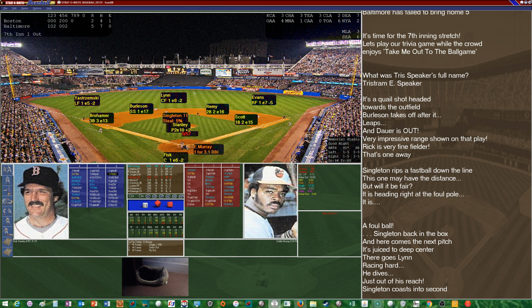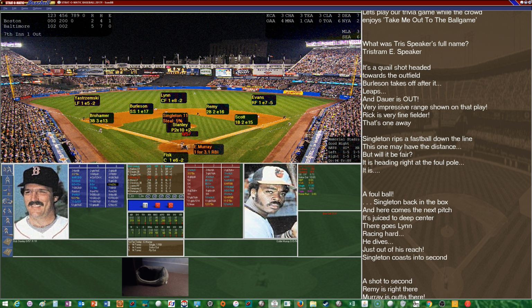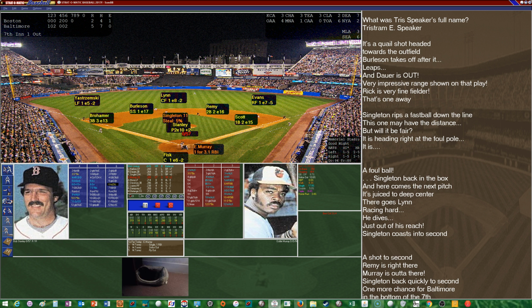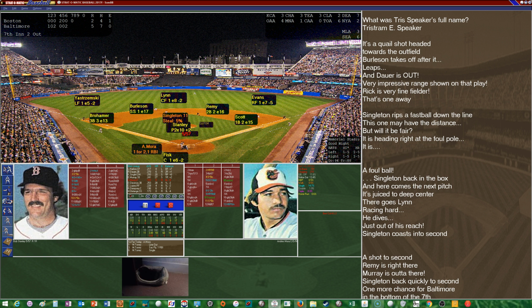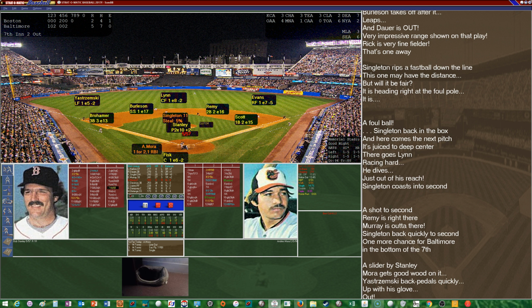We'll have to face Murray to lead it off here. Murray 1 for 3 with an RBI. And he gets Murray to line out to Remy for the first out of the 7th. So 2 down and now runner in second for Mora. Mora 1 for 2 with an RBI, also that was a sacrifice fly. And Stanley is actually effective as he gets 2 quick outs to keep the score at 5-2.